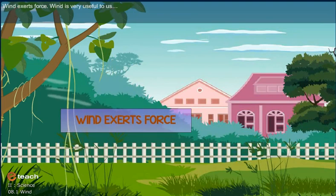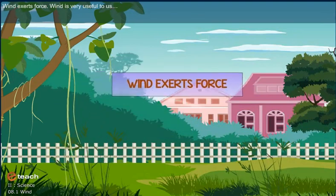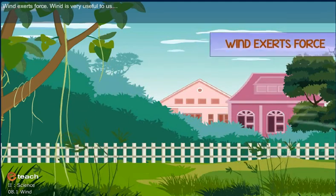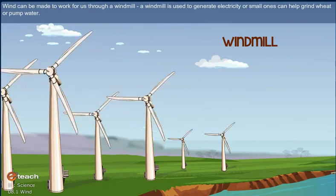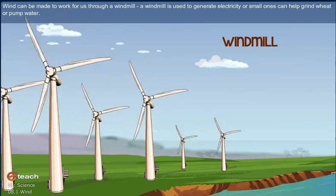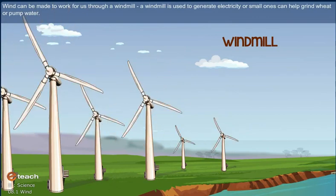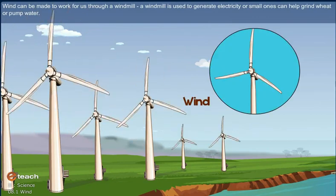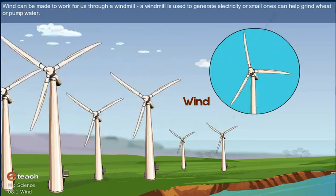But even though we saw how wind can damage things, wind is very useful to us. Wind can be made to work for us through a windmill. A windmill is used to generate electricity, or small ones can help grind wheat or pump water.